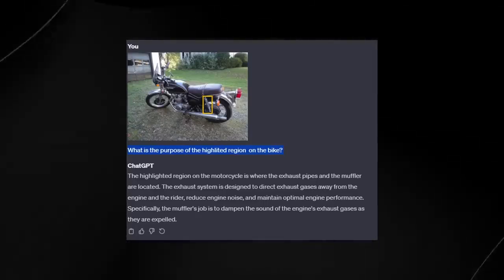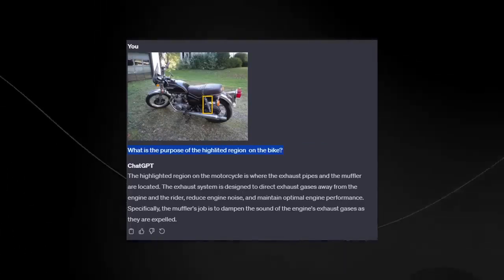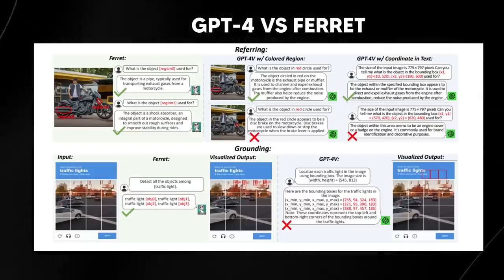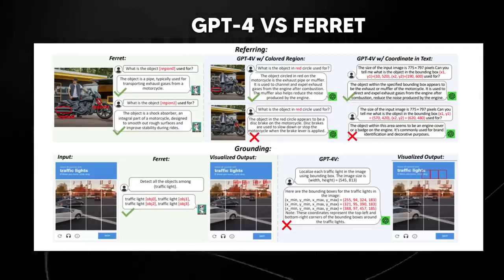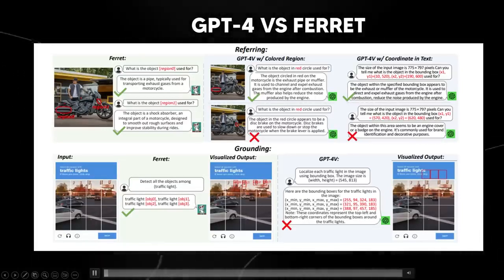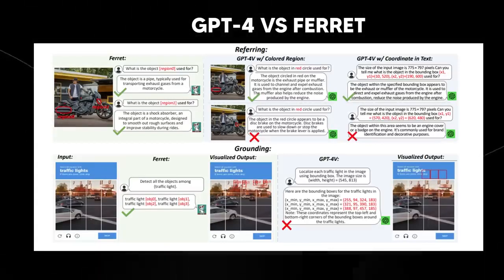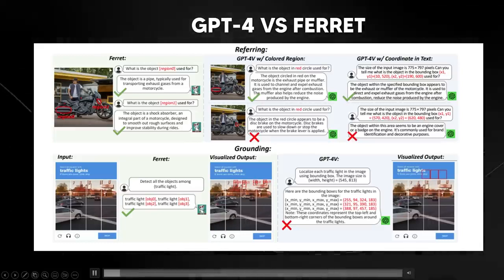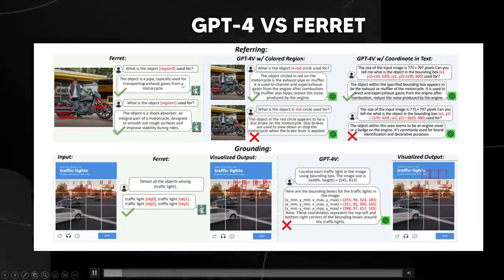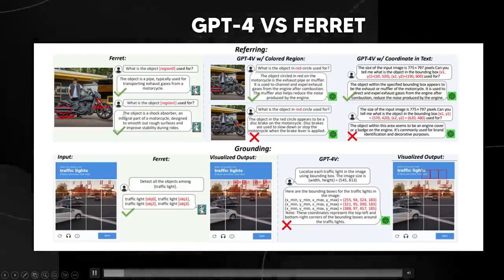Now, one thing that they did actually talk about was the further comparisons between this and GPT-4. So if we do take a look, you can see that they actually did some of this testing themselves. So GPT-4 Vision versus Ferret, you can see here that we have Ferret, and essentially this is part of the section that actually talks about referring and grounding. So for example, you can see right here, they say what is region 0 used for, and it says the object is a pipe used for transporting exhaust gases from a motorcycle. That's correct. Then the second region, region 1, the object is a shock absorber.